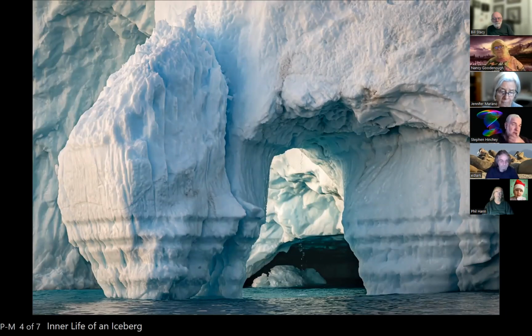Inner life of an iceberg. This looked like a doorway, and right, it's a doorway into the inner life, and that piece of the iceberg to the left actually looked like it could be the door that comes up and closes this entranceway. So I was really intrigued by that.